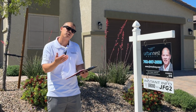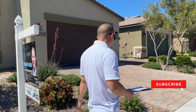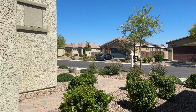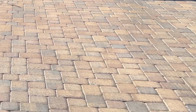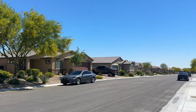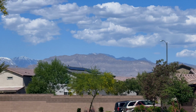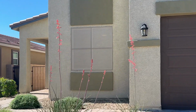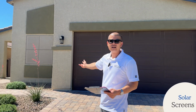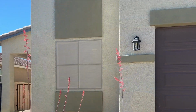So we're going to just walk through and show you what we have, all right? First thing, just want to point out to you, it's desert landscape out front. The driveway is a paver driveway too. Nice upgrade there. Again, single-story community. If you look around, we have mountain views over here. This is a newer built home. It's built in 2018. Right away, you'll notice that there are solar screens on all the windows as well too, which makes a big difference in Las Vegas here.